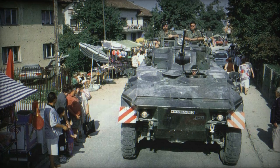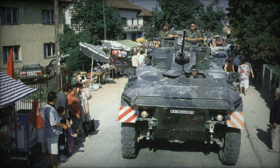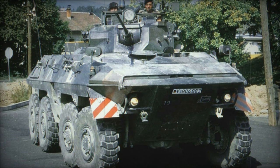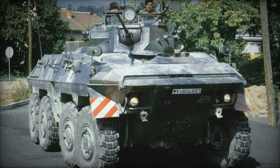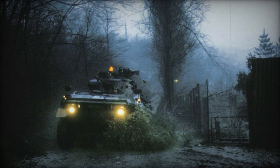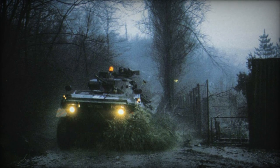Variants. Luchs A1, first combat effectiveness upgrade. It was made in 1986. Vehicle was fitted with thermal observation and gunnery system. Luchs A2, further upgrade, fitted with new radio system.